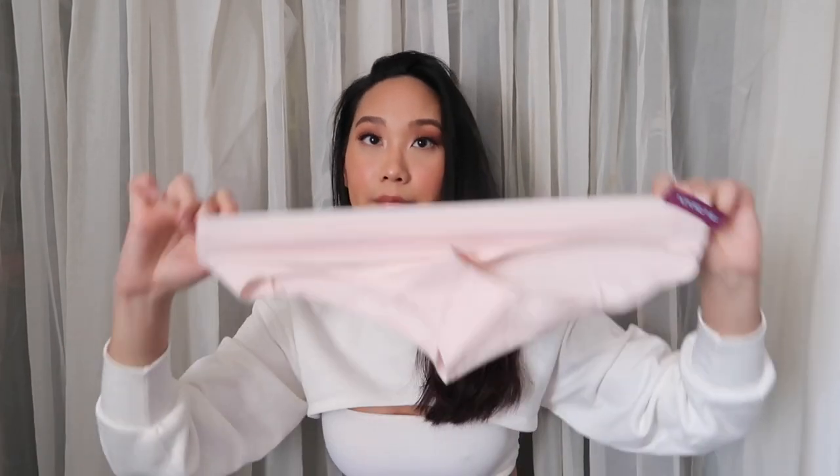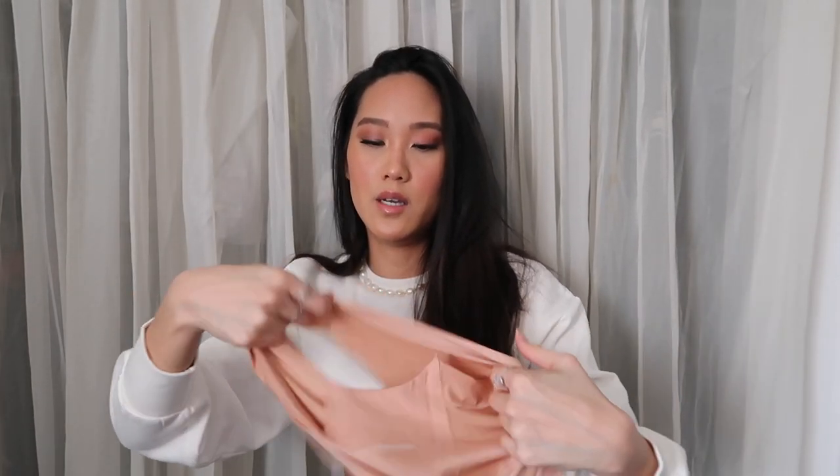So I got, this is the Leto Hipster, and then I got two Devon Hipsters. They just look like that. And then more Leto Hipsters because I just love the material of it. And so these are really nice to wear if you're just lounging around at home or if it's during your period or something. So black. And then I got a nude one. These are also seamless too, so that's awesome.